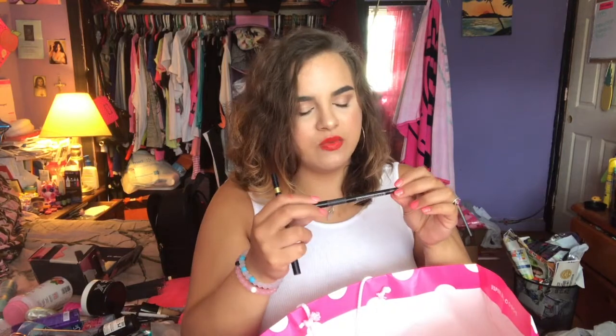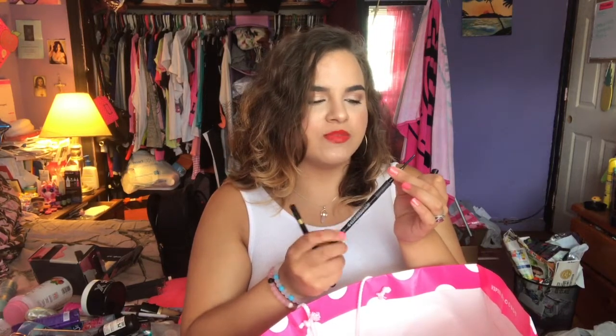A couple eyeliners. This one is the Laura Geller Incredible Waterproof Gel Liner in Black Carrot, which has sparkles in it, which I'm not a stranger to sparkle, and there's a hell of a lot of products still in here, but it's just very dry. It's very hard to get off.